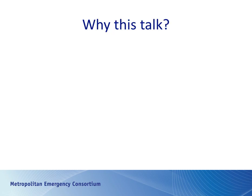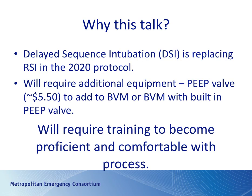So why are we talking about this? Well, DSI is going to replace RSI in the 2020 protocol. To do this, we're essentially using all the equipment we already have, but we're going to add a PEEP valve, which is an attachment that goes onto the BVM. That PEEP valve costs about $5.50, but we have to have it.